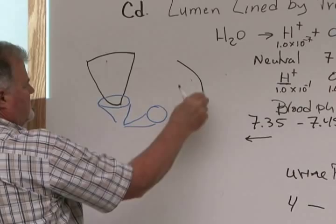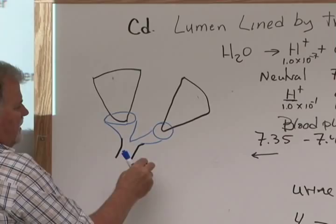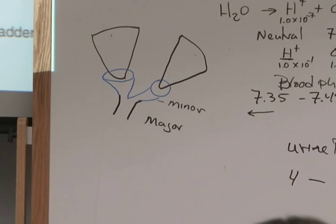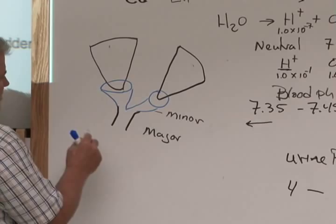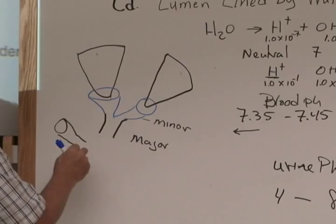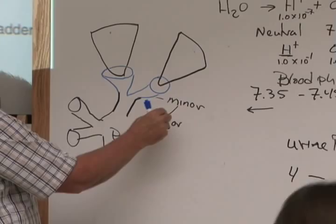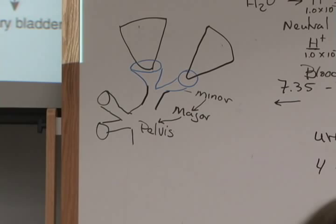So you can think of the minor calyx as a small funnel, and then two small funnels come together to form a bigger funnel. So this is minor, and this is major. So we have a minor calyx, one per pyramid, and then several minor calyces come together to form a major calyx. And then all of the minor calyces and major calyces, when we look at it, all come together to form a big area called the pelvis. So urine would first enter a minor calyx and go to a major calyx, and from a major calyx to the pelvis. So you can think of it as a large funnel, medium-sized funnel, and a giant funnel for the kidney itself.